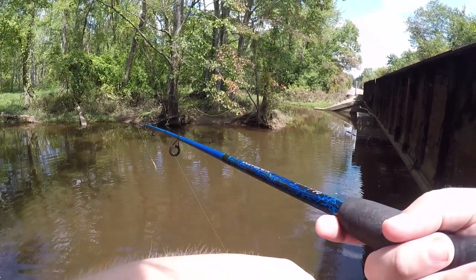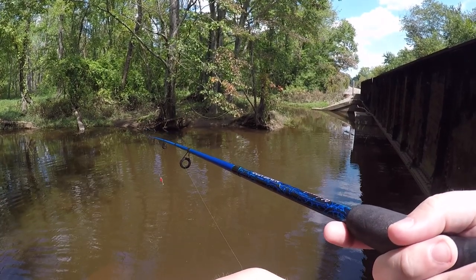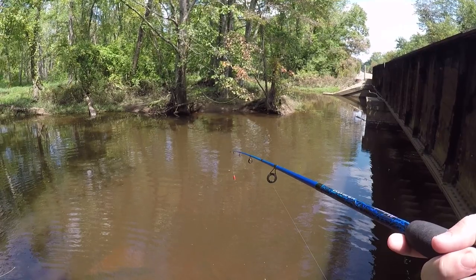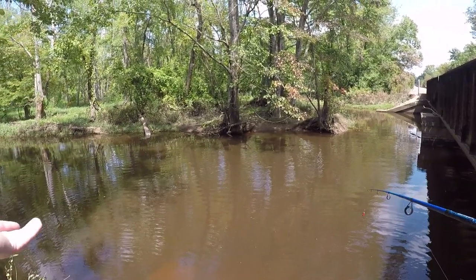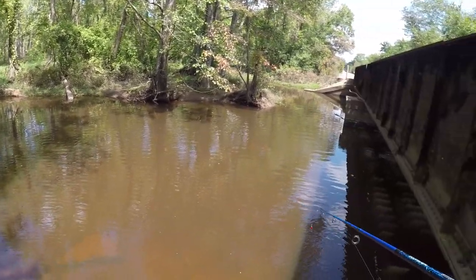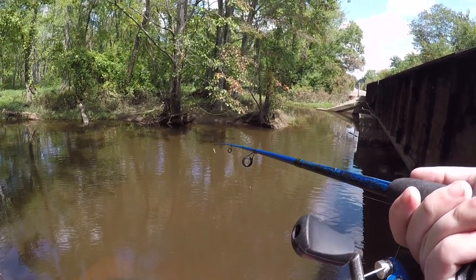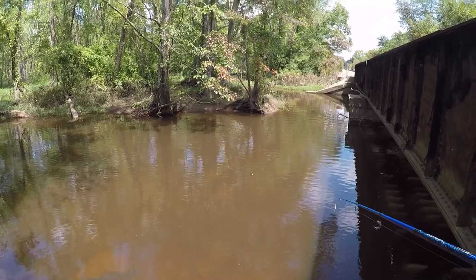I shouldn't have tightened up my drag too much, maybe. It was too loose at first, but oh well. Well, that's good. It was only my second cast at the spot, man. This water seems a lot clearer than at the other spot. Oh boy. Okay, well, let's try it again.